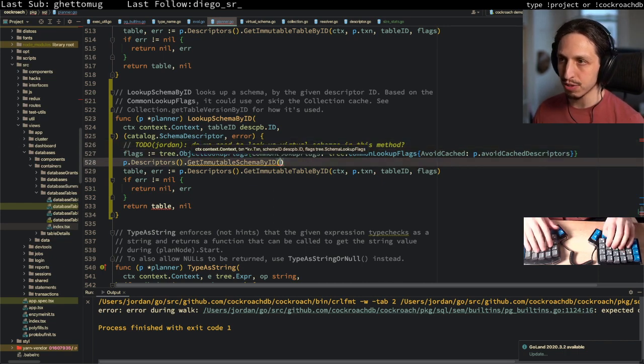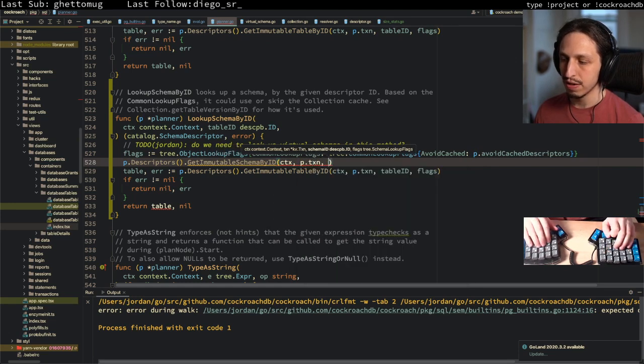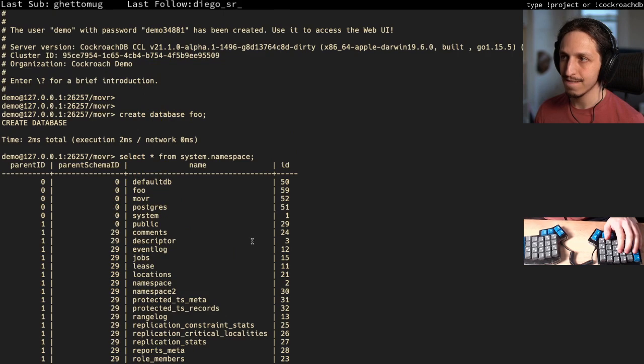Okay, so we're gonna get immutable schema by ID. We're gonna pass our context. We're gonna pass our transaction. Virtual schemas do have their special IDs. Do they though? Oh, they're just not in the namespace table. I guess that makes sense.